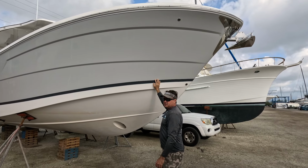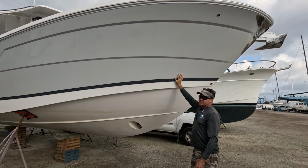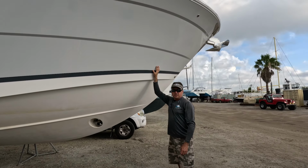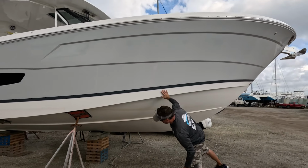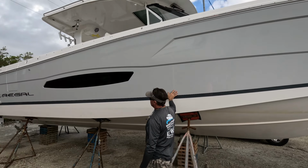We've been asked by the insurance company to come take a look at this 2022 38 SAV Regal. It sank, and we are here to determine roughly what it would cost to rebuild this boat. So let's walk around the hull first, make sure we don't see any damage really. It looks surprisingly good on this side.